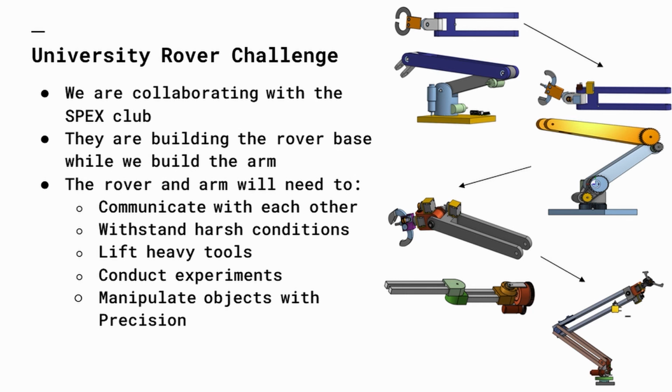By the end of this semester, we will have about 5 full revisions done of the mechanical design alone, along with a software interface that should communicate with the rover, our electrical control system for each joint, and we'll also have some state-based structures in software that keep track of the present position of the arm. SPECS and MDRC are looking to go to competition in spring of 2022.